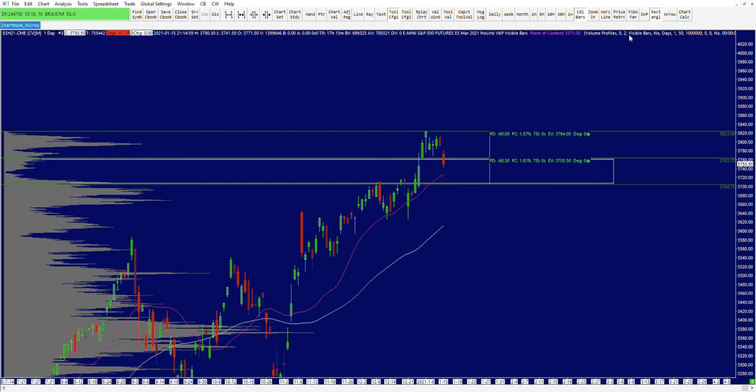Below that, we have some areas down here which are our previous balance areas, down to about the 3640 level, and I would have the 3660 level as being a pretty important level as well. So there are two levels down here to the downside that we're definitely going to look at if they come into play this week. So what we'll do now is flick across into our weekly market profile view and have a look at some subtle nuances that we can maybe take from that.